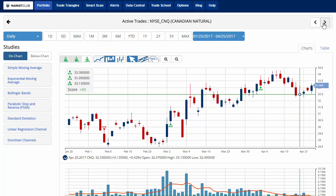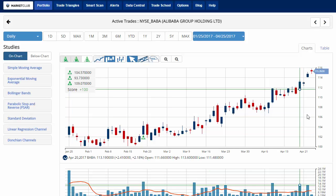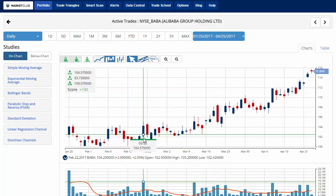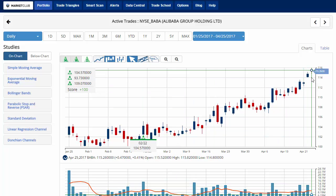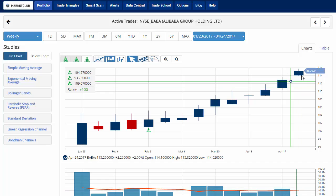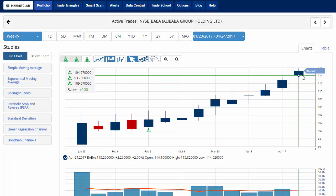it to resume higher. And we have our big winner, Alibaba, that we've had, currently trading 115.26, up about 0.4% today. Quite an increase from our monthly entry at 104.57 with the chart analysis score plus 100. We'll go and take a look here at a weekly chart. Last week I gave you your stop, I believe it was around 107.